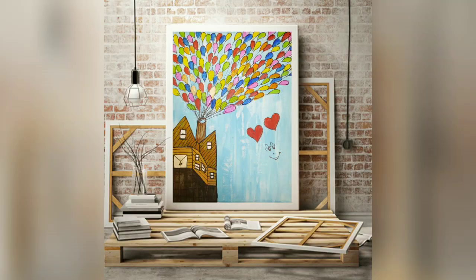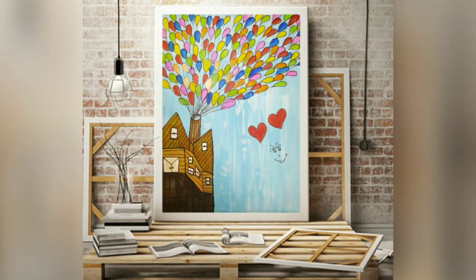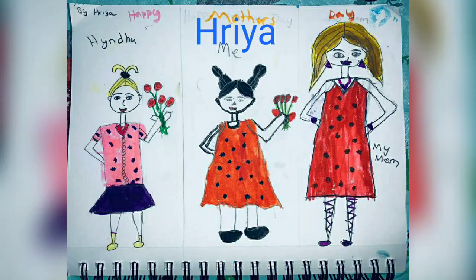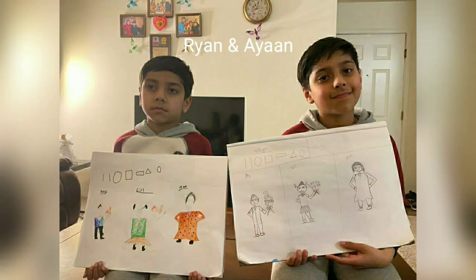Before that, let me also show you the stars of our last week who have submitted their paintings, and let's see who they are. This is Rhea. Rhea is from US and she has made her sister, herself and her mama. This is Divya. Divya has made her mama and herself. This is Ryan and Ayan. They are brothers and they have tried to make their mama, papa and themselves.